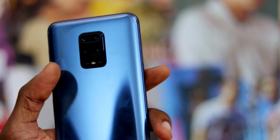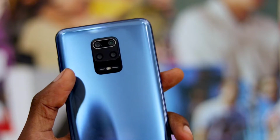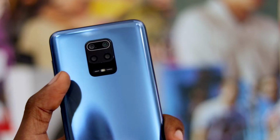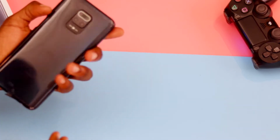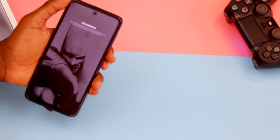This, by the way, is a huge fingerprint magnet, so you're going to find yourself rubbing this phone on your shirt every single time or looking for a cloth to clean the back as it attracts fingerprints every time you touch the phone. But speaking of which, it comes with an inbuilt screen guard on the phone itself, so you don't have to worry about that. And it also comes with a nice rubber case that you can put on the phone itself. So that's great value for money compared to other flagship smartphones that are out there.